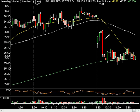Oil. Let's take a look at the USO. USO is actually lower on the day. Look at this. All right, surge up early. We saw that with Exxon. Then the oil drops. What happens? 200 moving average right there. What happens? Bounce. Easy scalp play. And by the way, all this stuff translates onto your daily chart.